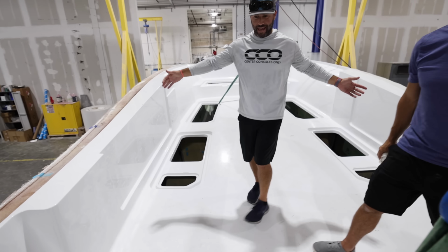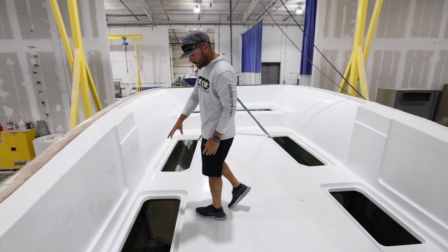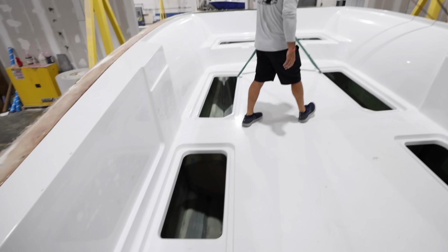Well, check this out. This is almost 11.8, or it is 11.8 beam. Check out the storage space. Obviously, they got to put the buckets and everything. You lose a little bit, but come up toward the bow, and this is what I was showing you earlier. So you have some storage here.